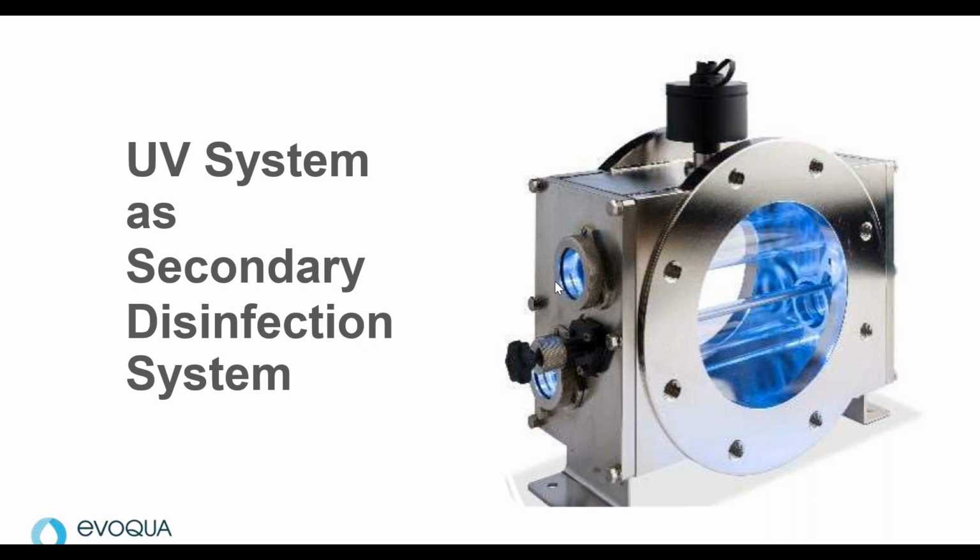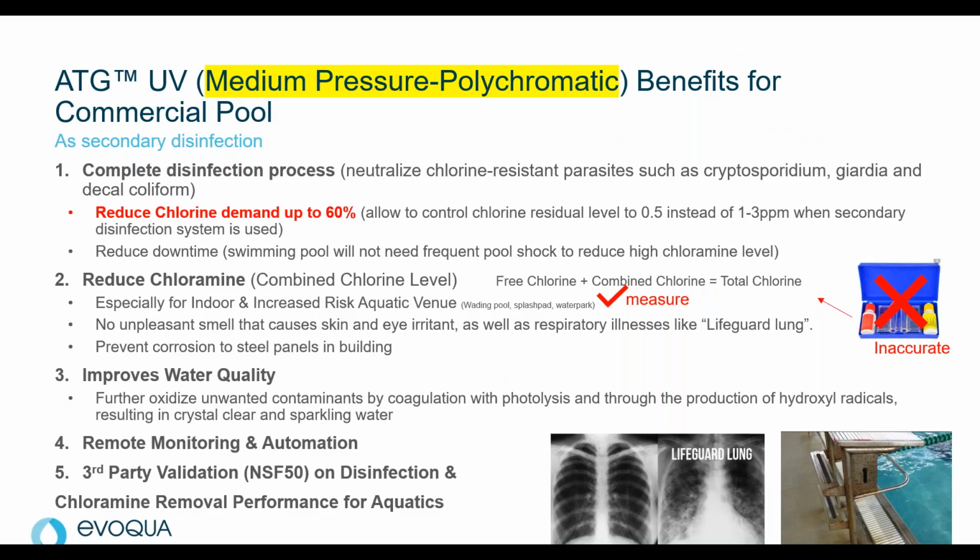As you see from the screen, this is our medium pressure UV from ATG. We have the most compact design of medium pressure UV in the market. So what's the benefit of using medium pressure UV? One thing to note, in the market, there's low pressure and medium pressure UV. The added benefit of medium pressure UV is to reduce chloramine.